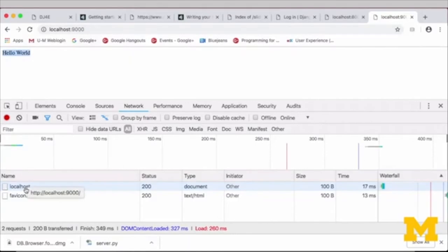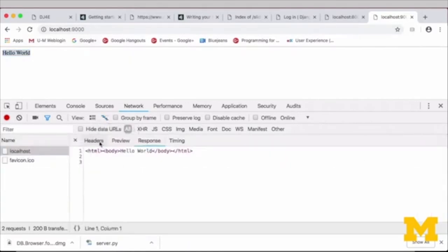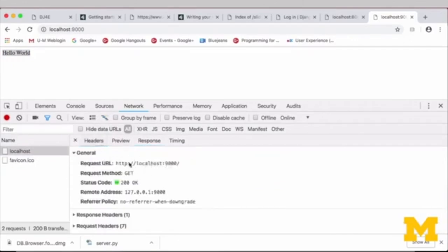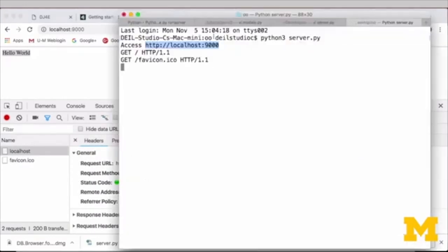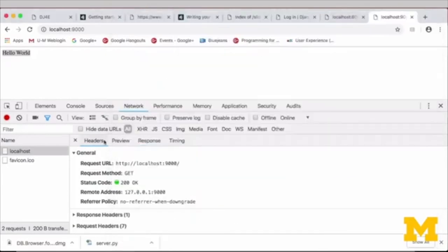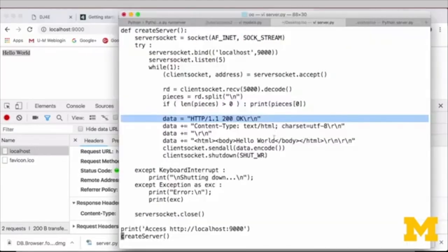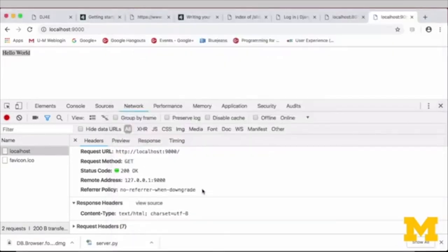So what happens is if you go down here, you can see that. So we sent a request to the localhost on port 9000. We did a GET. 200 OK. Remember our application said 200 OK? See this little 200 right there? 200 OK was the status that our browser got back from our application. The response headers said that this is an HTML document with a character set of UTF-8. Oh, look at that. We did that. We said that in our Python server.py code.